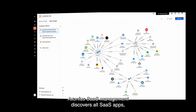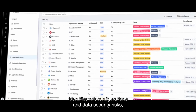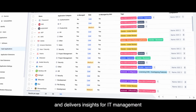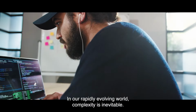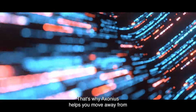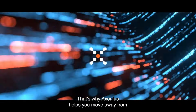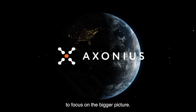Axonius SaaS Management discovers all SaaS apps, identifies misconfigurations and data security risks, and delivers insights for IT management and cost optimization. In our rapidly evolving world, complexity is inevitable. That's why Axonius helps you move away from reactive, day-to-day problem solving to focus on the bigger picture.